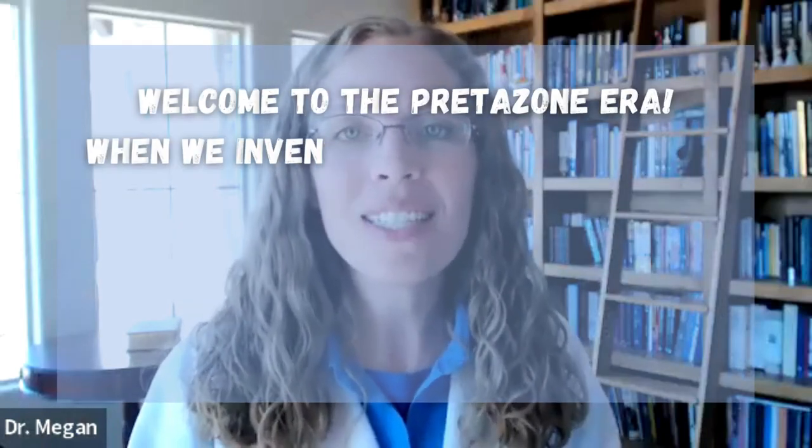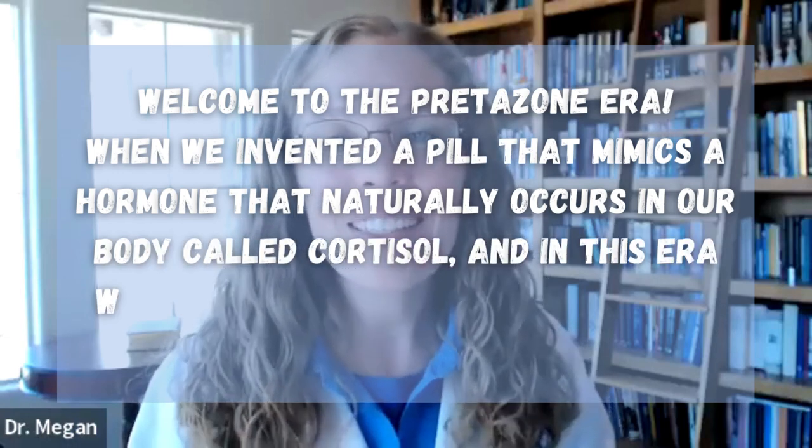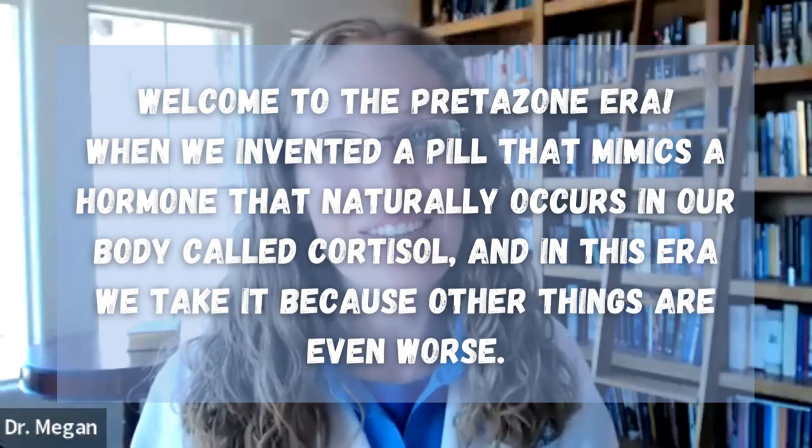Prednisone. So I have a child who is obsessed with dinosaurs, and I read lots of nonfiction books about dinosaurs to my child. So we're learning about the Mesozoic era. So this is a Mesozoan dinosaur, or a Cenozoan, or a Paleozoan. And now we have a prednisone. Welcome to the prednisone era, when we invented a pill that mimics a hormone that naturally occurs in our body called cortisol. And in this era, we take it because other things are even worse. Welcome.